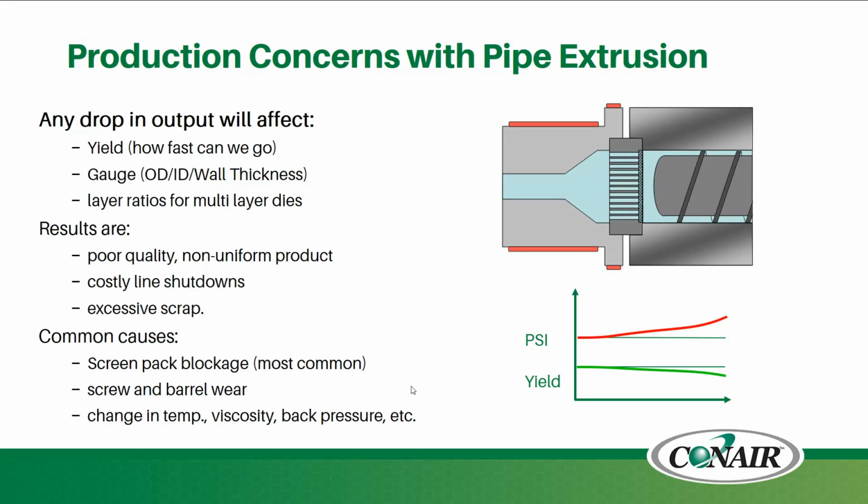And then finally, you've got different effects of the way the plastic is melted, changes in temperature, viscosity, back pressures created by the adjustment of the tooling, and things like that. So there's a lot of variables that go into keeping this product correct, and the idea being that a gravimetric system, along with the vacuum sizing tool and tank, can keep your product on spec.